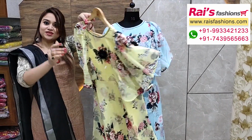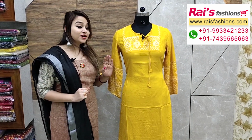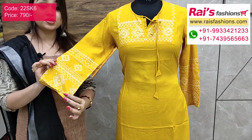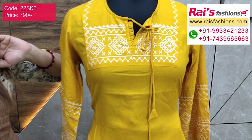So next one, very beautiful and elegant looks, premium quality pure rayon cotton fabric, very soft, comfortable, premium quality. And this one has a beautiful design, fine embroidery work design, this portion is the hand portion with beautiful embroidery design, very smart trendy looks, fully designer kurti.